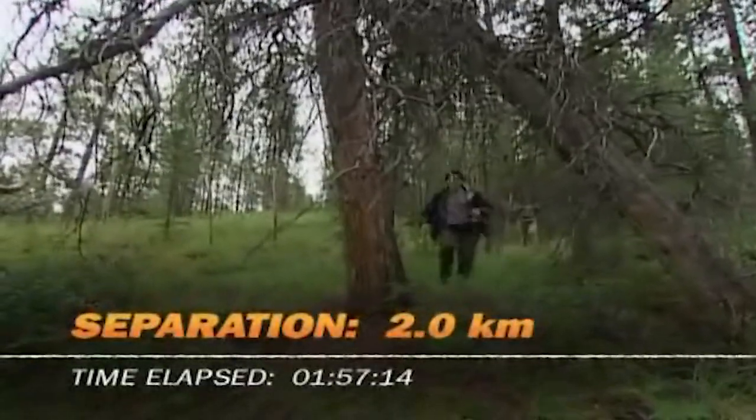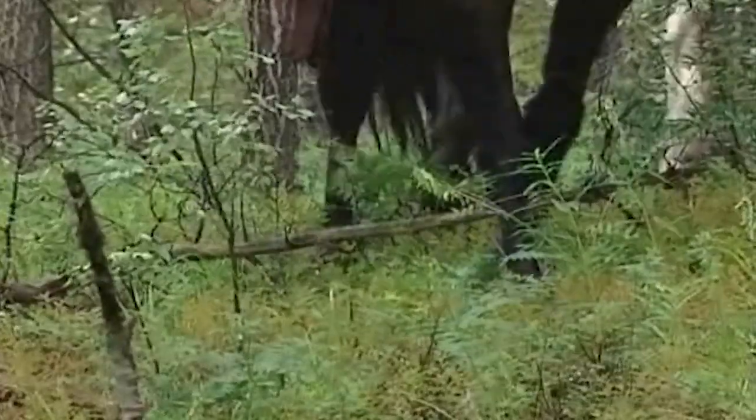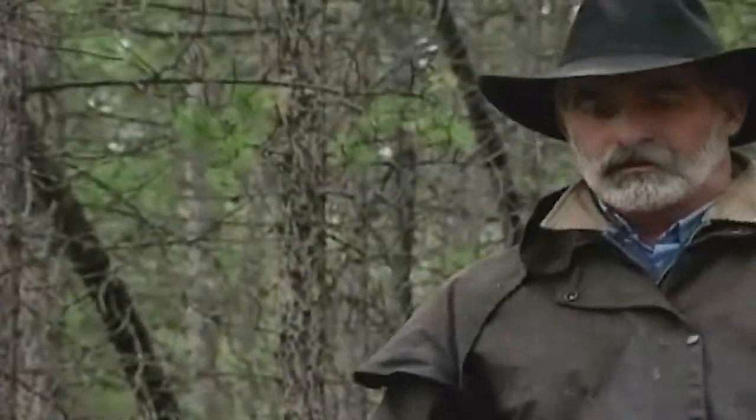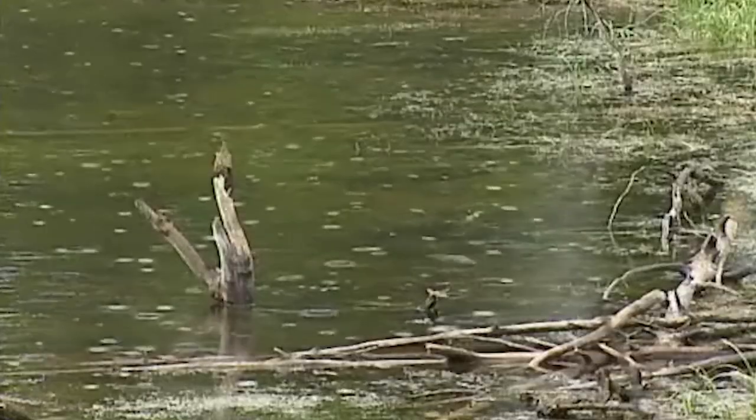Well, the weather changed on us about half an hour ago. It is good for us as far as our tracks get washed out. For me personally, it's getting a little uncomfortable, like my hair is soaked and my shoes are wet. It's a mixed blessing for the trackers as well. Help or hindrance? It depends on how long it rains and how hard.